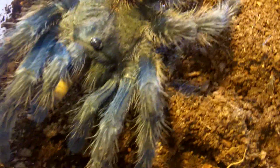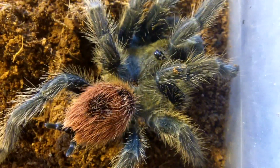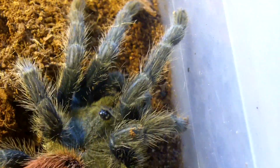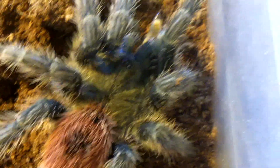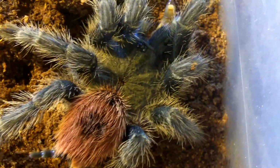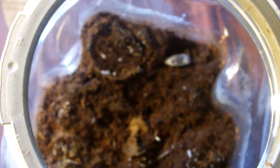You can see a very, very beautiful ochroti. Fast, around 5 inches, and loves to flick hair. Really awesome green and red. Kind of reminds me of the holly jolly Christmas day. Cool. This one you're not gonna see. I have never seen this spider.